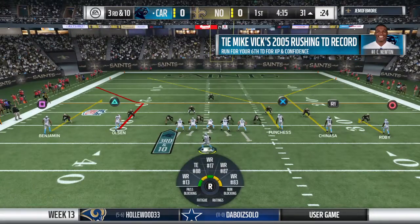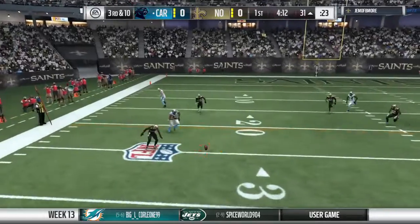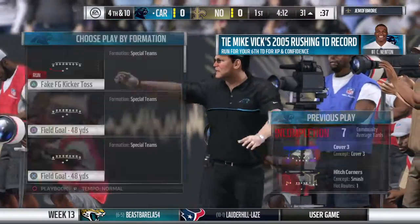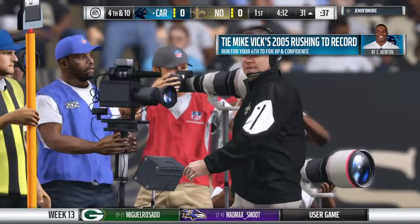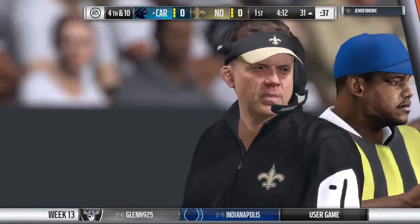So the D-line's going to spread out. Throwing on third down, Newton, and that will be incomplete as well. The goal of anyone running a curl route is to make sure you try and get defenders on your back and shield them away from the football. But sometimes even when you run a good route, the defense finds a way to knock it away.